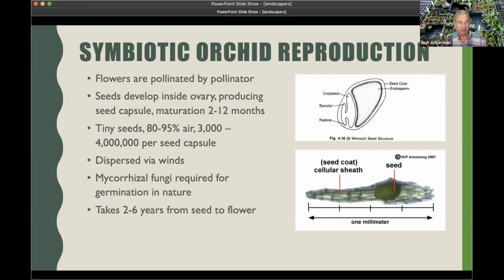It's not self-contained. When the seed capsules mature, they split open and the seeds disperse in the wind. They're little dust particles. When I do this talk live, I actually pass around orchid seeds and they look like little pieces of dust. They're just tiny, tiny, tiny. When the seed capsules open up, the seeds don't fall to the ground. They just kind of float away in the wind, in the air. It's really cool to see. It's a violation of the laws of physics, but it works.